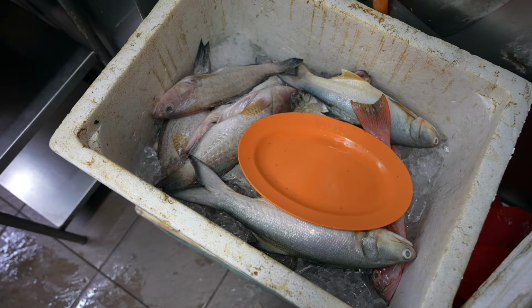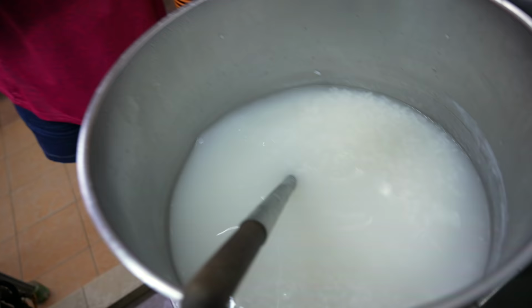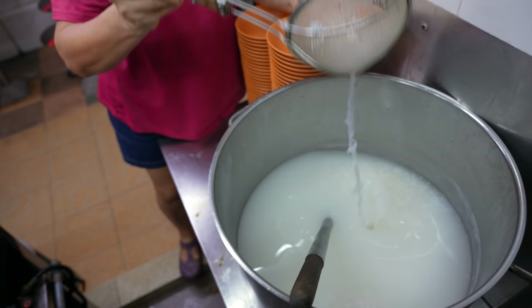The other thing is that the ingredients here are very, very, very fresh. You know, especially the fish and the fish cake. And the fact that the fish cake is handmade daily is also another plus point. The other items like the porridge and the dips are also very, very spot on.